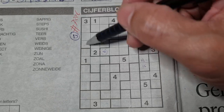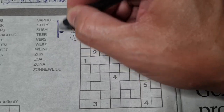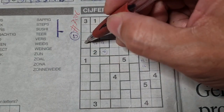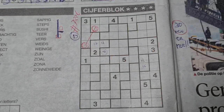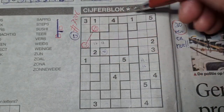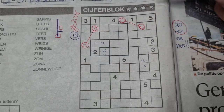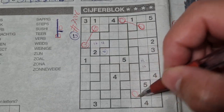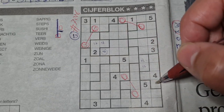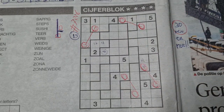For example, this shape. Let me draw the shape here. When you see this kind of shape, remember that this box has the same number as that box. Do we have more of these kind of shapes? Yeah. This one rotated. This box has the same number as that box. Do we have more? Here another one, there another one. Here also this box has the same number as that box. So in this case, it's a 1 or a 2 here.